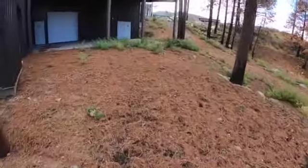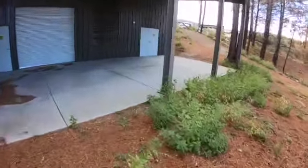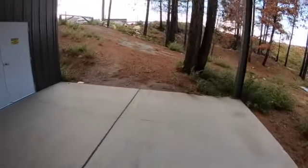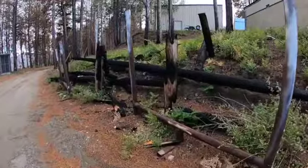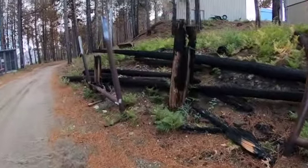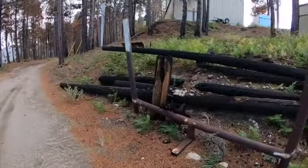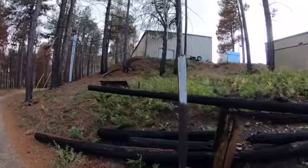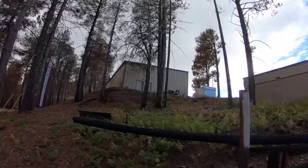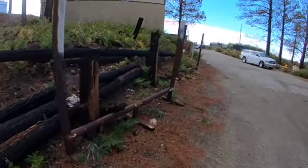I'm gonna walk up the hill. Excuse the wind, it's really windy up here. We have a cold front moved in. It's about 40 degrees here right now, which is pretty cold. Here's the spare pole bunker for the electric utility where they would keep their spare power poles. There's the fire department building. We had fire all around this facility. Burned up this pole bunker.